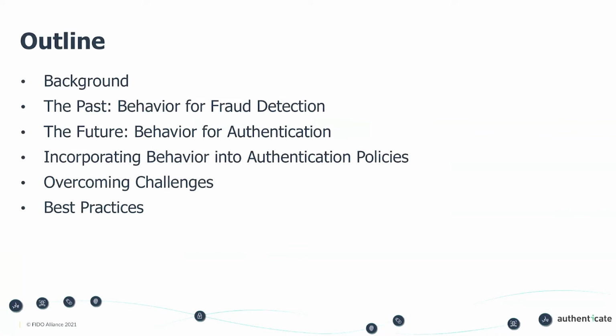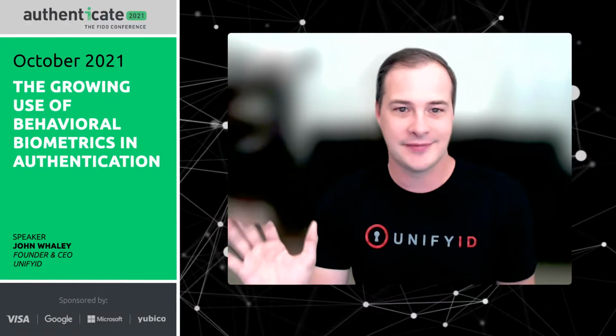So here's the agenda for today. And I promise you, after today's session, you'll have a good understanding of the current state of behavioral authentication and where it fits in the customer journey. You'll understand some of the things that it's good for and some of the things that it's not, and how to overcome some of the challenges in deploying behavioral authentication and best practices for deploying behavioral authentication into your existing authentication flows and waterfalls.